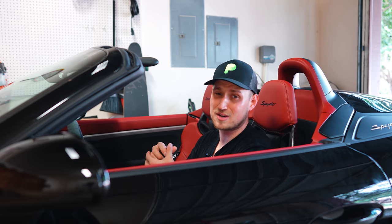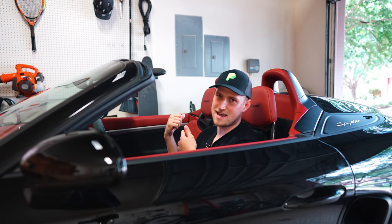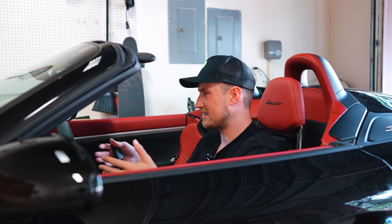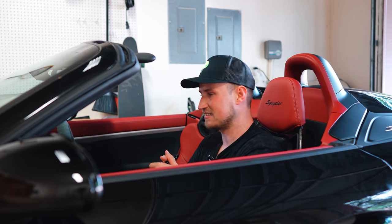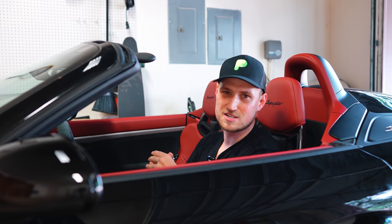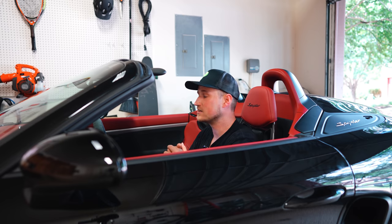I probably will drive this one a lot, but it's not my daily. I had full intentions of sticking my dog in the passenger seat and just beating the shit out of this thing. And now that I've had it, I can't put the dog in here. I can't ruin this thing. It's too special of a car. So I got a daily coming. It's not gonna be here for about a month and a half. So we're just gonna rock the Buick until then.